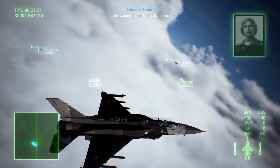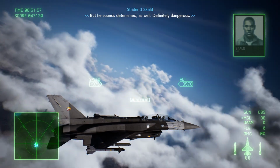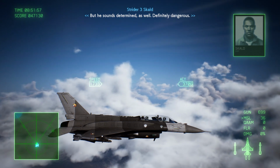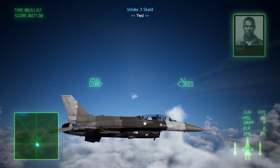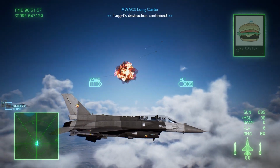Is this coming from that submarine? I can tell he's insane, even across the radio. But he sounds determined as well. Definitely dangerous. Yes. Target's destruction confirmed.